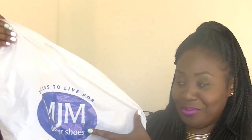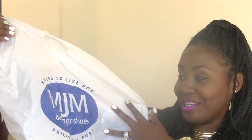These are Steve Madden, and I got this from, and I always say the name of this store wrong, so I'm making sure I say the name of this store right today. MJM, okay? MJM designer shoes. I always say MGM. Sometimes I get it right. It's a hit or miss. I'm always thinking not the casino and hotel, the shoe store, and I get them confused every time.